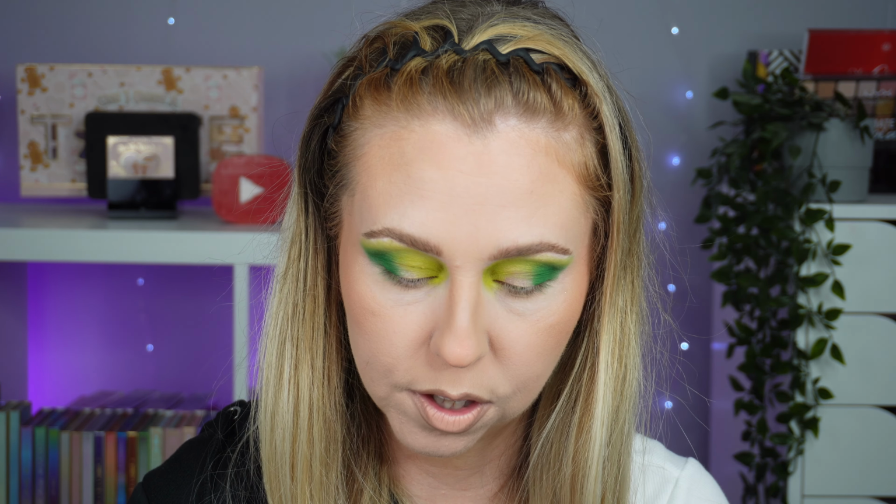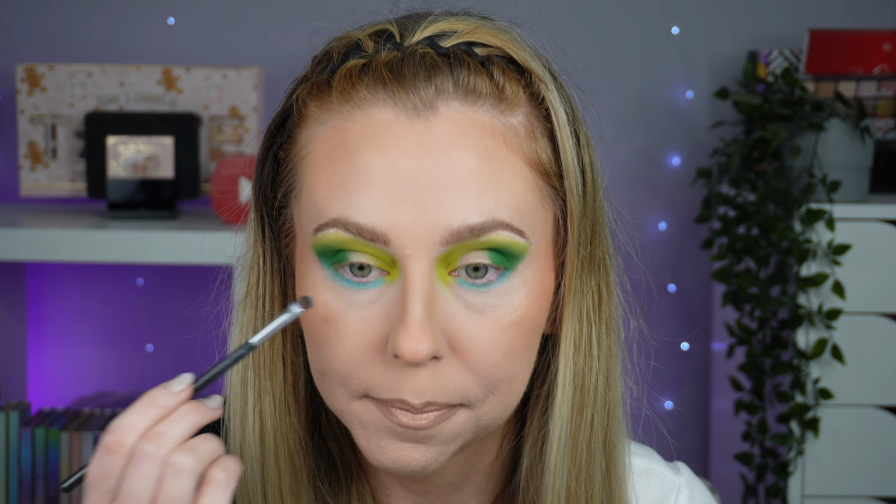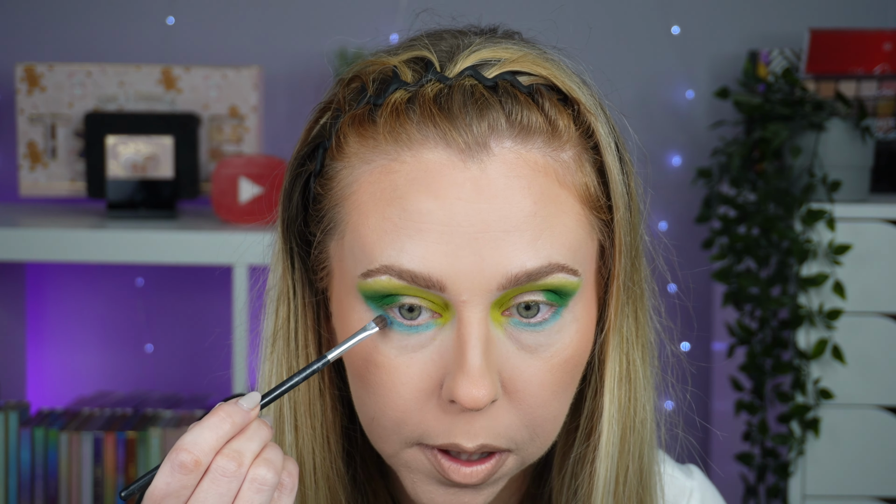I'm going to start out with the Dolphin shade though, and just pack on this, like, considering I have powdered my under eye, it's not a tacky base, and it's not a white base, that blue is doing things, you know? I know it's looking crazy right now. It'll come together. Or not. And then a little bit of that deeper blue.